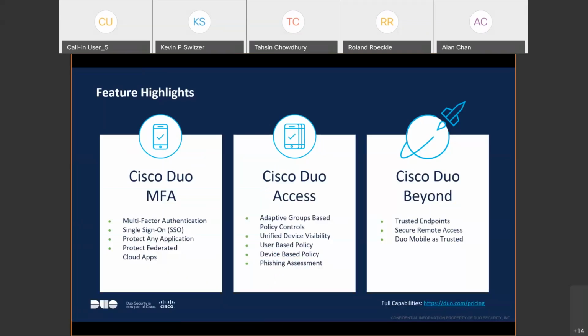There are 3 flavors to this solution. And the first is Cisco Duo MFA, and this is again going to be your single sign-on, multi-factor authentication, and things like that, your basic features. The next step is going to be Cisco Duo Access, and in this case, we can actually integrate some policies based on adaptive groups, based on the user, based on a device, things like that.